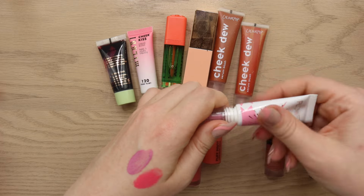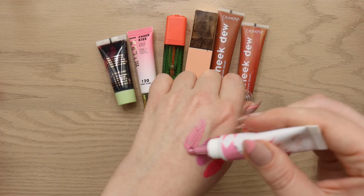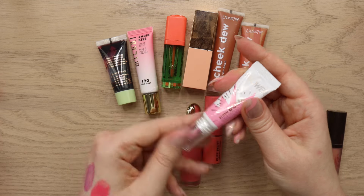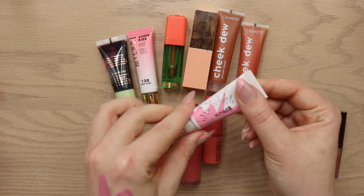Flower Beauty Bubbly is a really soft kind of pinky mauve shade. It's got some purple undertones for sure. Here's what she looks like. This is such a good one, super affordable. You can pretty much find it at whatever drugstore and it looks stunning on the cheeks.